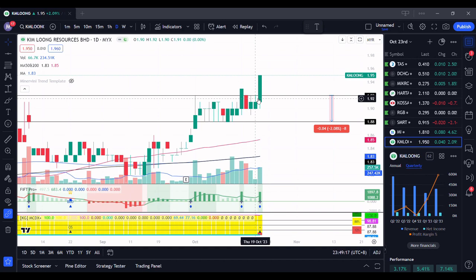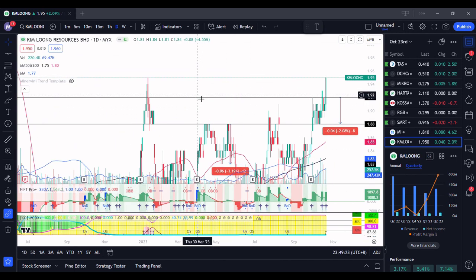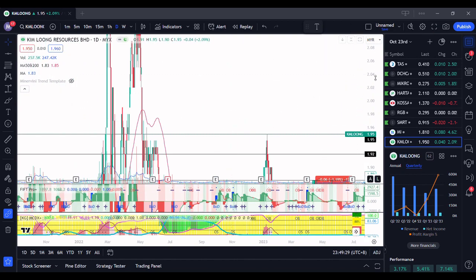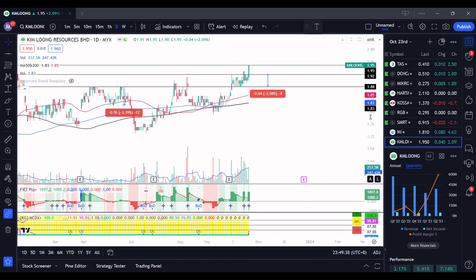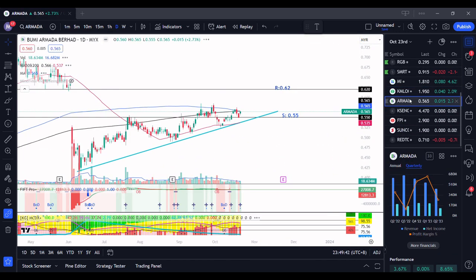Okay, Thursday was like a pullback day, then not much volume over here. So we'll wait to see what happens next week. The resistance is definitely 1.95. Okay, and then the next resistance is really far. I think it's about somewhere here, 2.15, quite far, the next resistance. Okay, interesting chart to have during such a bearish market.